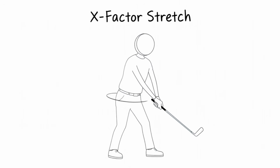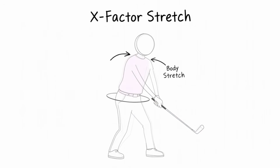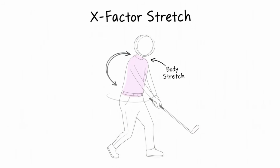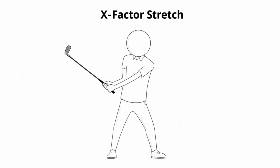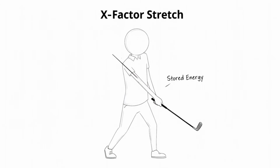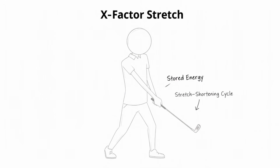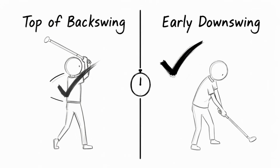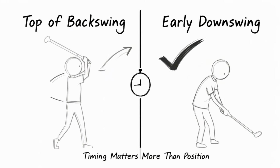Cheatham called this the X factor stretch. The hips begin rotating toward the target while the shoulders are still finishing their turn away from it, loading the torso muscles the way a rubber band loads before it snaps back, a pattern biomechanists describe as a stretch shortening cycle. The angle at the top of the backswing was never the whole story. The timing of what happens a fraction of a second later matters just as much, maybe more.